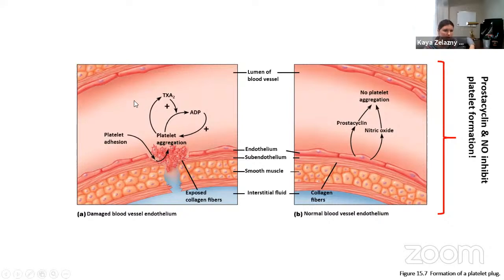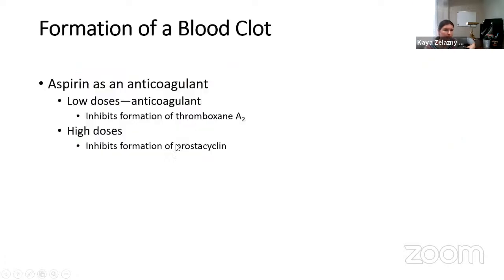So at low doses, aspirin is going to kill TXA2, which means that we're not going to have as much platelet aggregation, which means we're not going to be forming this platelet plug in the same way, which means ultimately that we're going to have less clotting. So that's low doses. So that's helpful if we're worried about someone forming too many clots.